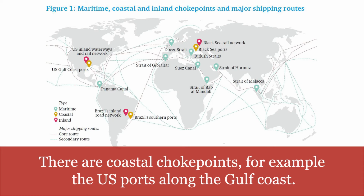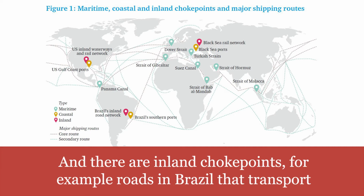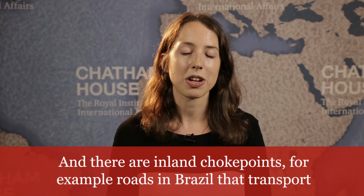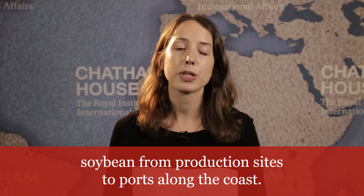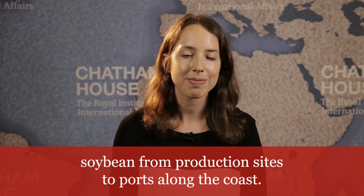There are coastal choke points, for example, the US ports along the Gulf Coast. And there are inland choke points. So, for example, roads in Brazil that help transport soybean from production sites to ports along the coast.